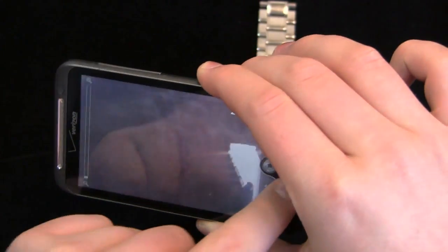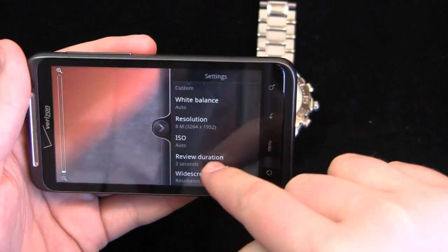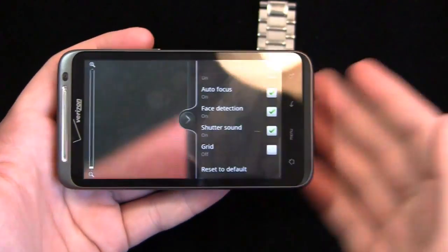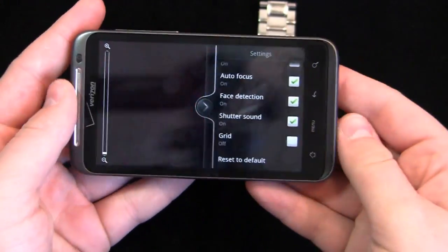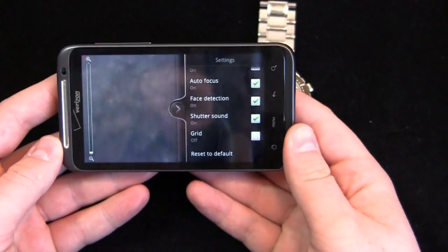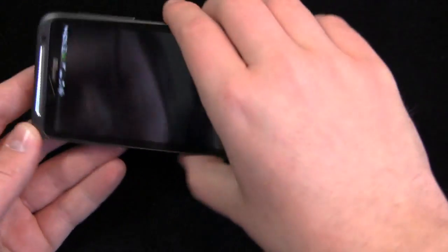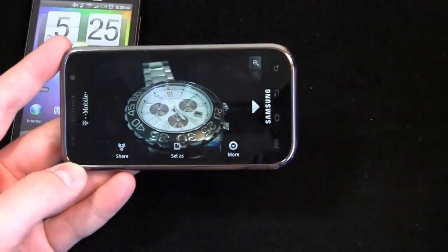But let me jump back real quick so you can see some of the things you can make changes to. Go to menu. Image adjustments, white balance, resolution, ISO, review duration, widescreen, things like that. And of course, face detection, shutter sound. Say that 3 times fast. Face detection, shutter sound, and similar settings in the Galaxy S as well.